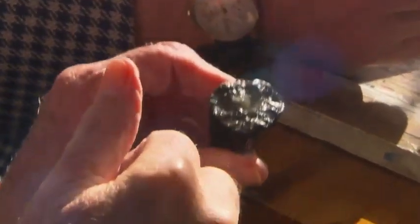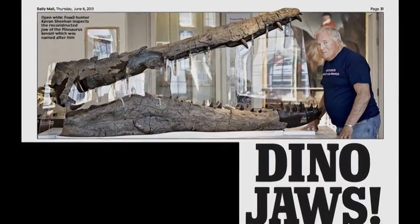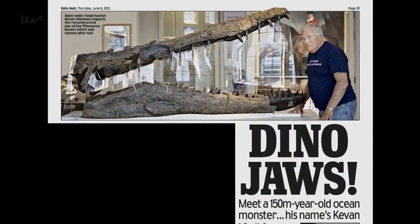Now that is the tooth of one of these large marine reptiles. It'll be about that length. And what's this bit in there? That's the nerve. The nerve? I found it in 2 inches of water. 5 years ago, Kevin hit the fossil hunter's jackpot. He now has an extinct species named after him, Pliosaurus kevani.